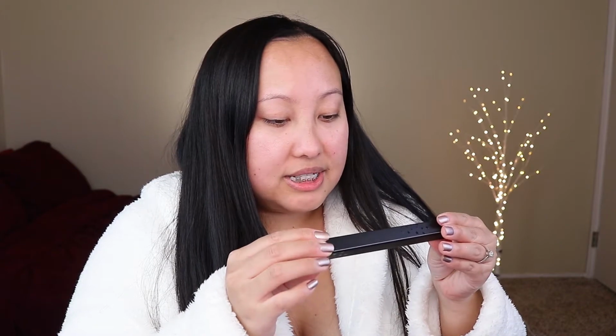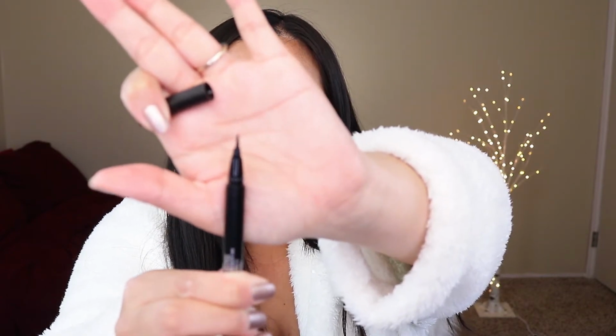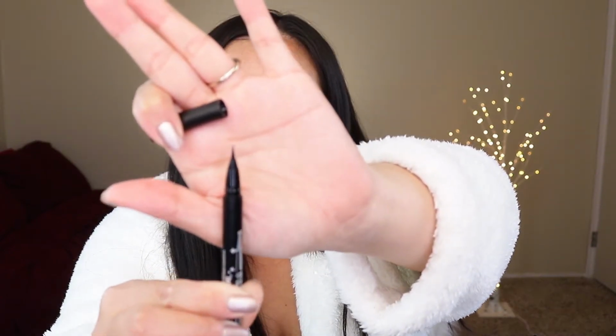Next, I got this Kat Von D Dagger Tattoo Liner. And this retails for $20. I have not tried any new or recent Kat Von D products, but whoa. That is really sharp. I don't know if you'll focus.